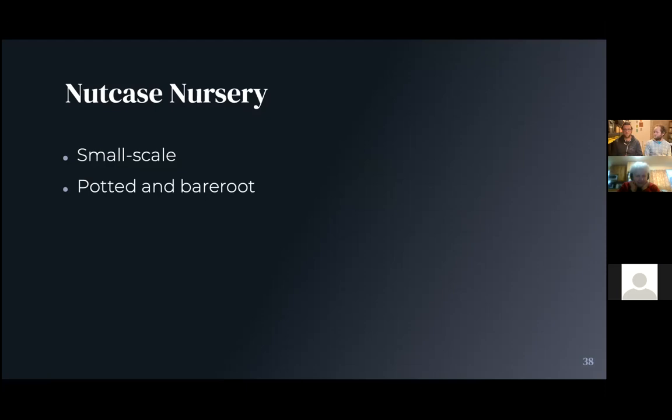Bare root trees ultimately often have better root systems because they're basically growing in the ground. Their roots are able to go exactly where they want. They're not bound by pots, and so the trees can often be a bit more resilient that way. And we have both options because we also want to be able to offer trees to people in May, when pots are a lot more convenient in a lot of ways.